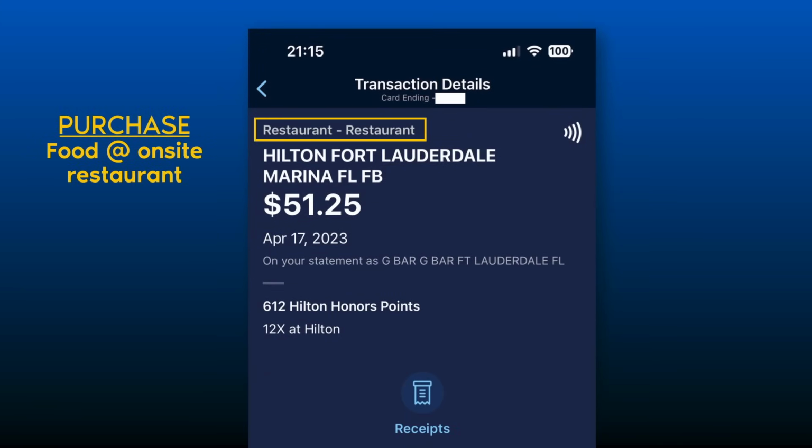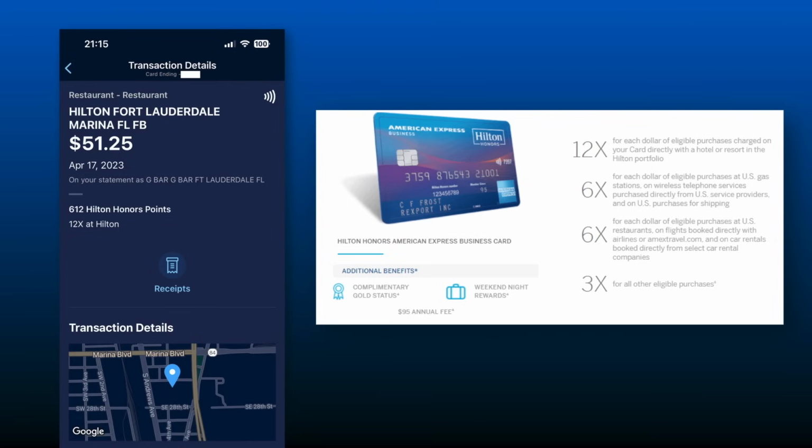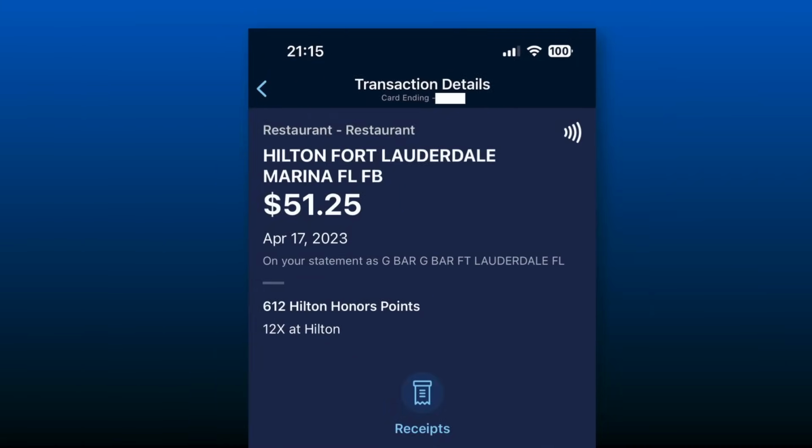I just got some food, beverage, etc. for $51.25, and I charged it to my Hilton Honors Business credit card, which, as you can see on the graphic here, earns 12 points per dollar at Hilton properties or 6x on dining at restaurants within the US. Looking at my rewards total, I earned 612 points, so that was 12x off of my $51 purchase. That's an example of earning more points than I thought.